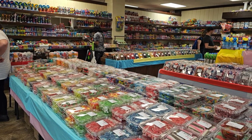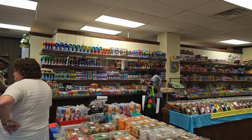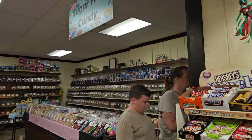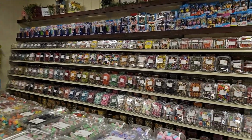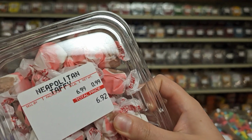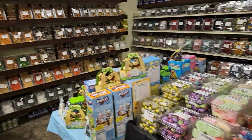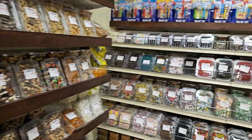This is the candy section of the Amish Columbus Market. You see here, this is the candy store where they sell all different types of candy. I'll show you how much some of the candy is. Ooh, I like this candy. The total price is $6.92 for this candy if you like that. They also have pretzels and gummies here if you want any gummies.